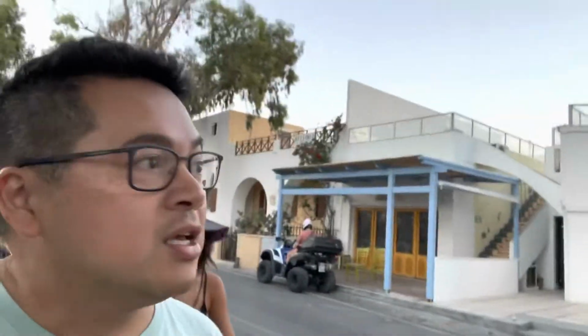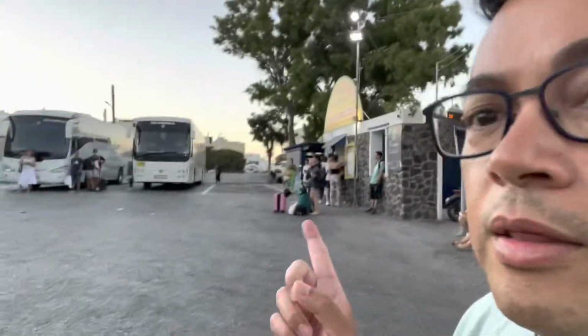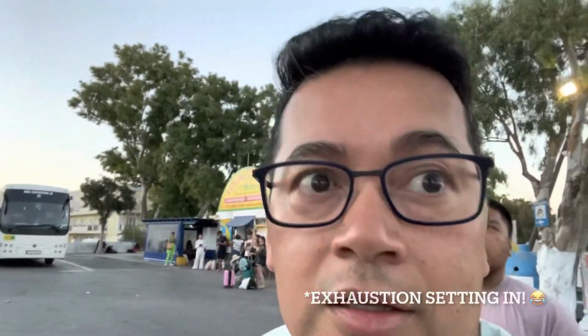So this is our street in Fira Town, where we've just checked in, dropped off our luggage, now looking for a place to have dinner. So not too far from our hotel, it's kind of like the downtown Fira station, but it's also, if you look behind me over here, it's where all the bus to get to all over the island. So it's kind of fun.